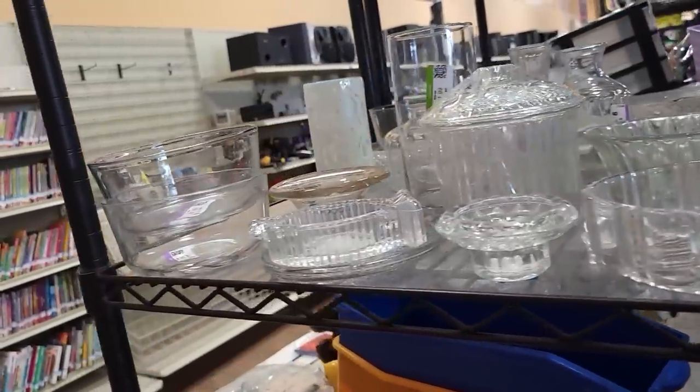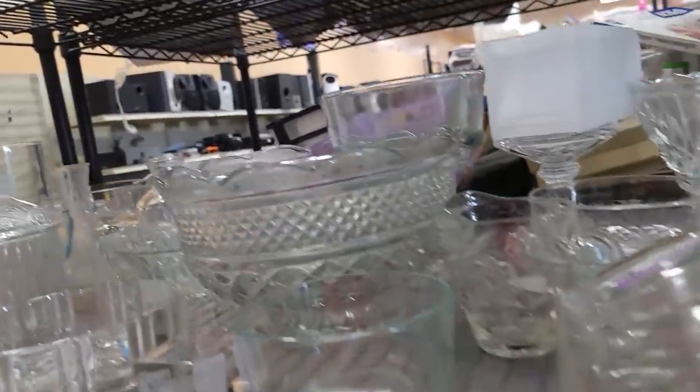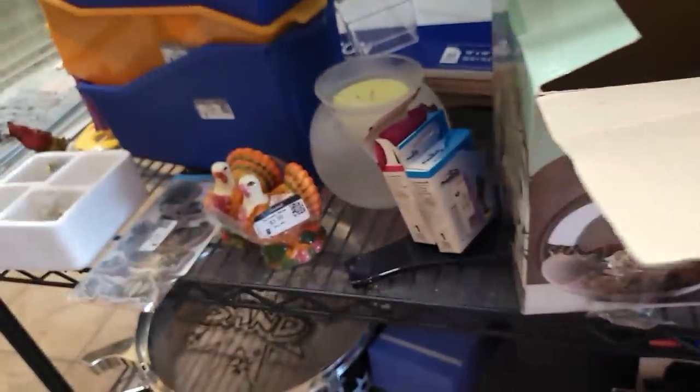See if there's anything cool in the clear glass. Nothing is really standing out. So that's a no.